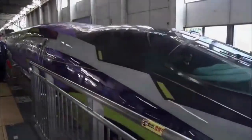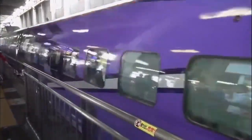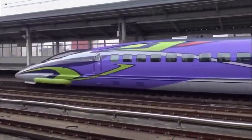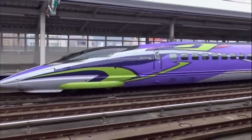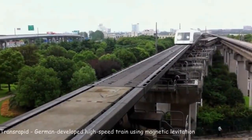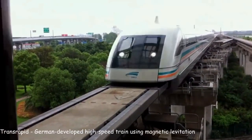This fantastic train is one of the fastest in the world. But due to the fact that it rides on railroad, it rarely can reach a speed of 220 miles per hour. The next one can reach a speed of 310 miles per hour.